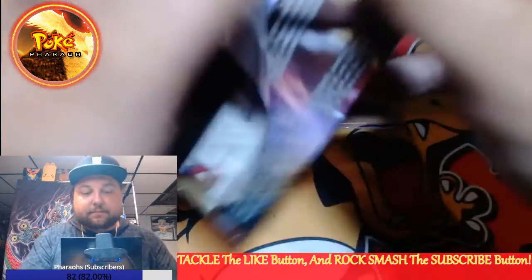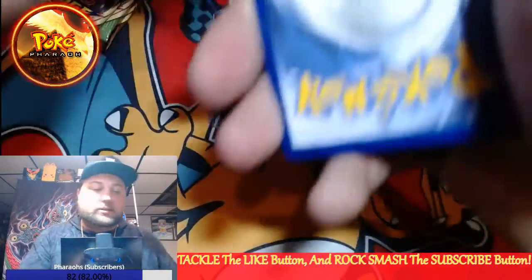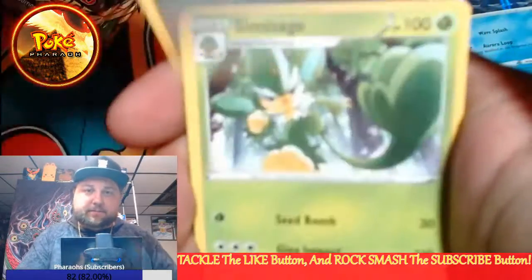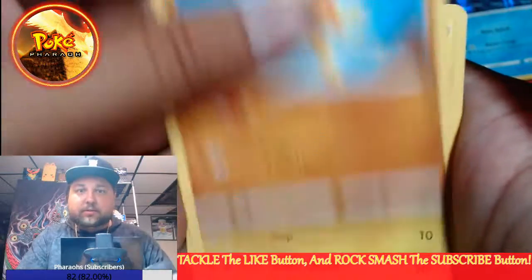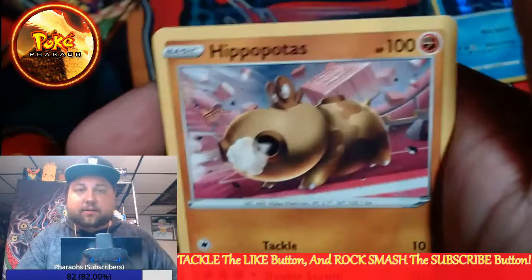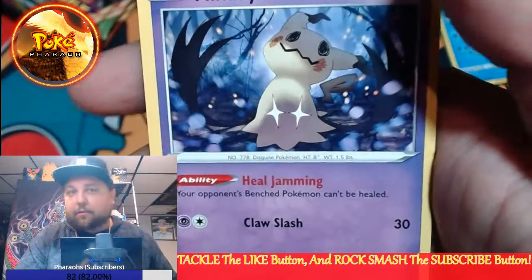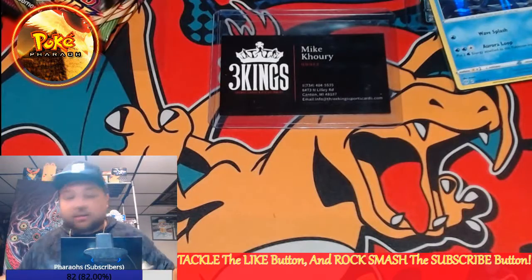Darkness Ablaze. Let's see if we can get some. Let's get a... I want an ultra rare, like a crazy ultra rare, you guys. And it's probably not going to happen on this pack either. I cheated. I looked. It's a green code card. And let's see here. Energy. Green, we got Kabuto. Solrock. Toxel. Morelull. Larvesta. Sentret. Hippopotas. Steenee and a Mimikyu. Very cool, very cool. Mimikyu, non-holographic. We will set him aside. I know my business partner is a Mimikyu fan, so I'll hook him up with that card.